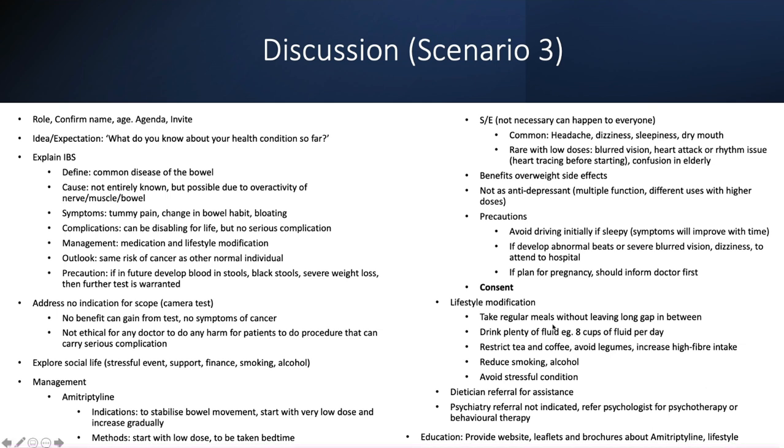Take regular meals, restrict legumes, tea or coffee, increase a high-fiber diet, reduce smoking or any stressful condition. All this is very common sense, but we will not mention it during the exam because we are stressed and we just want to hit the main points. But bear in mind that when the scenario is conducted in such a way, we need to give an idea of what else other than medication, what is your plan B.